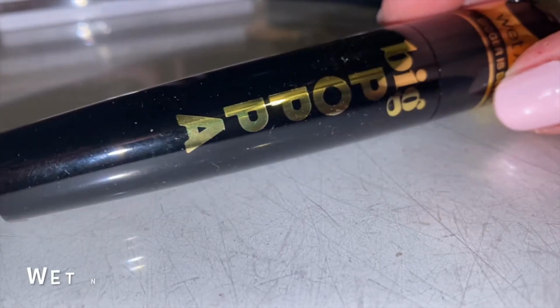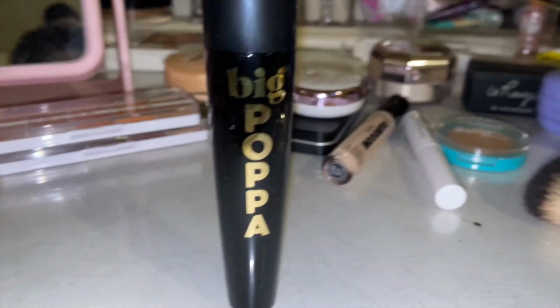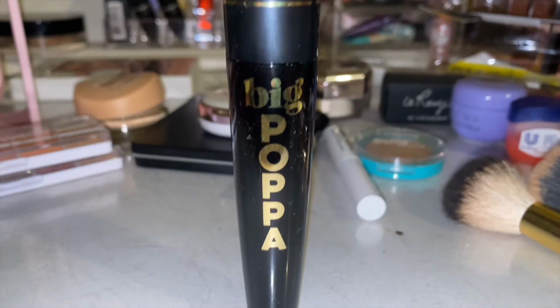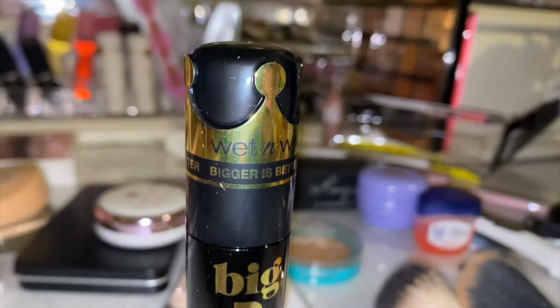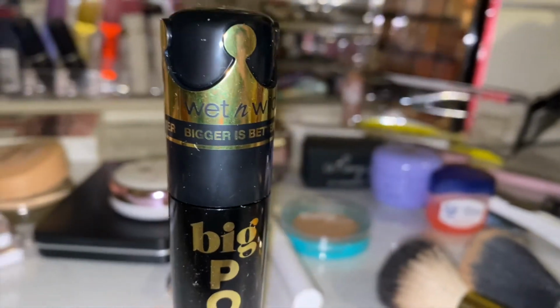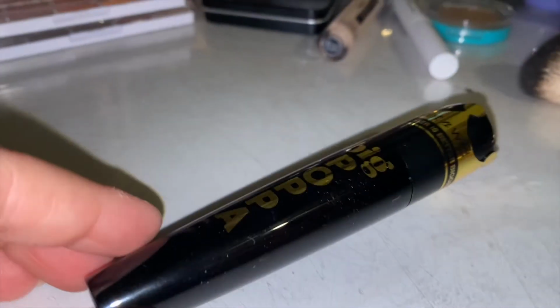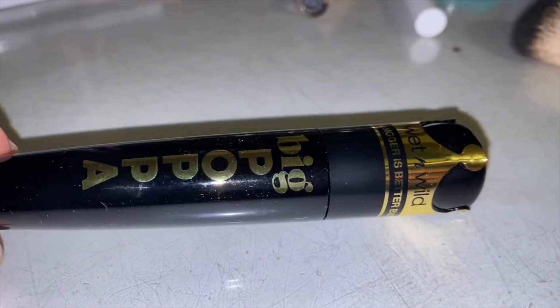I love it. And now I'm going in with the Big Poppa Mascara from Wet n Wild, also a new one. I think the name is so cute. Obviously, Big Poppa, you think of Biggie, and who doesn't like Biggie? If you don't, we can't be friends. Sorry, I said it. But anyway, it's a really cute packaging mascara. I love it. And obviously I got it in very black. I think that it only comes in that color anyway.